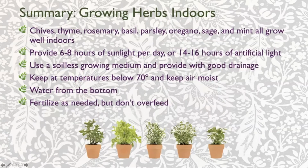So I want to summarize before we go on how to grow the herbs indoors. So here's the list: chives, thyme, rosemary, basil, parsley, oregano, etc. Those are many herbs that grow well indoors. Of course, if you want to try another herb that's not on this list, you have nothing to lose. I choose herbs that I use, but you may have different favorite herbs.